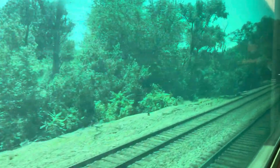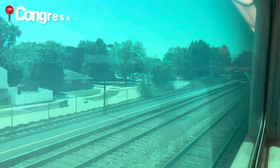Now approaching Brookfield. Did you see that last locomotive had a Savannah and Atlanta Railroad livery? I'd never seen that one before. This is Congress Park Station, one of those stations that I mentioned earlier that we would skip along the way.